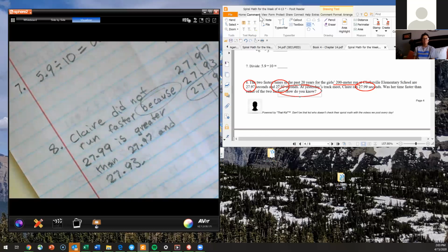And make sure you have a because sentence. It could be a little different, but you really do want to have the same essence that tells me why Claire did not run faster.